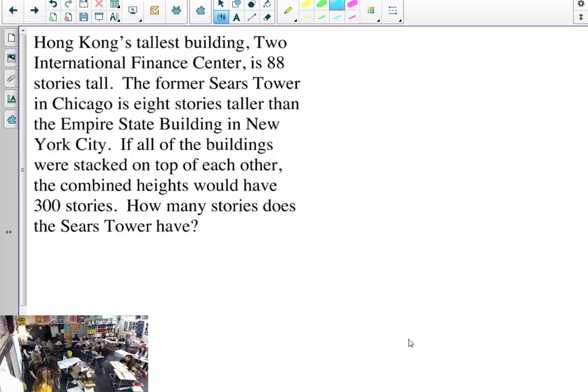Tom's tallest building, 2 International Finance Center, is 88 stories tall. Is that too important? That's just the name of the building. So you guys know that's part of the name. 2 International Finance. The former Sears Tower in Chicago is 8 stories taller than the Empire State Building in New York City.